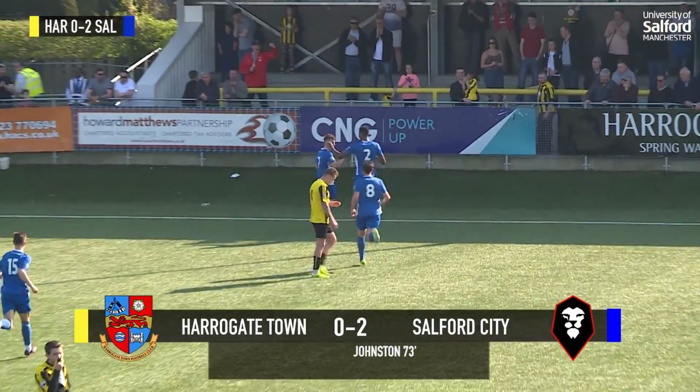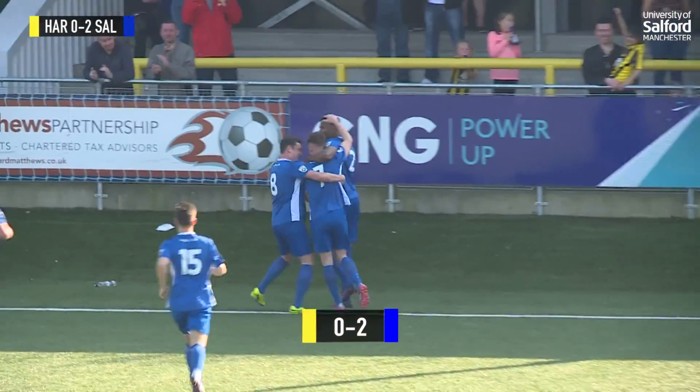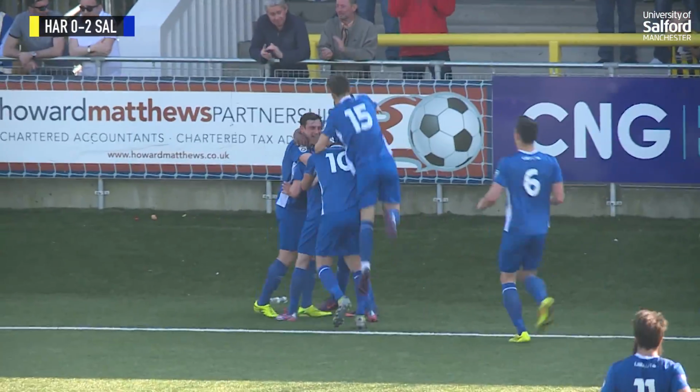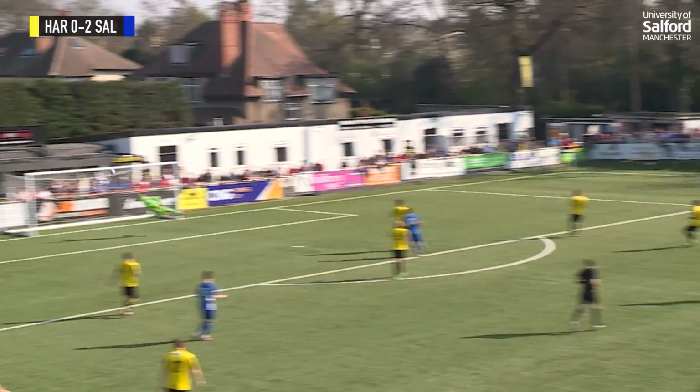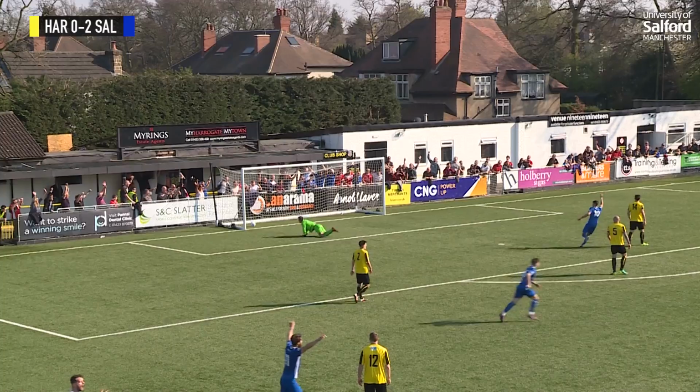Looks up, 40 yards out at least. Right foot, absolute rocket. It's off the underside of the bar, and Salford double the lead out of nothing. That is incredible from the winger.